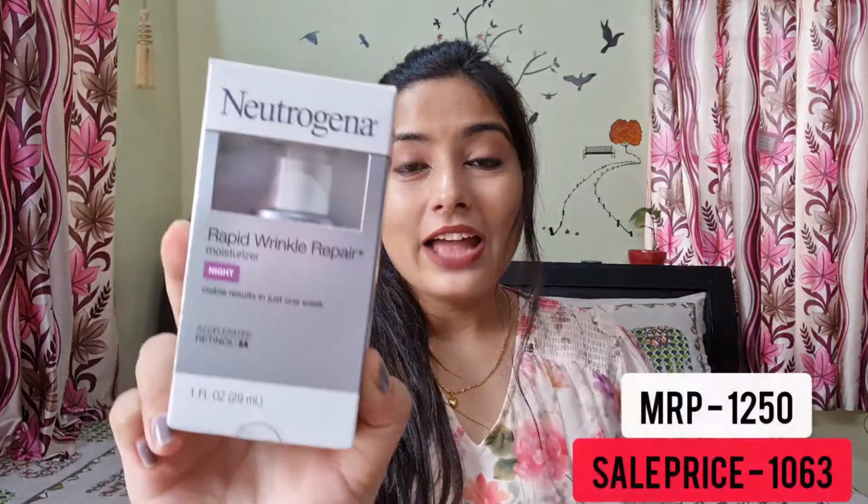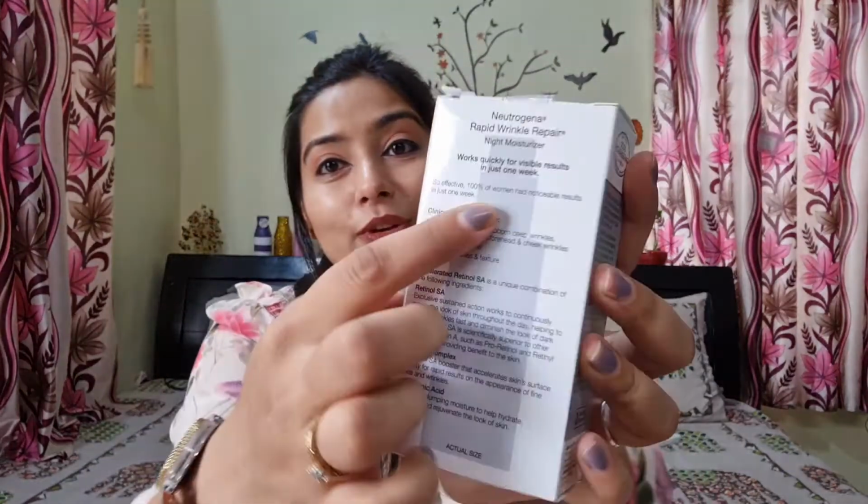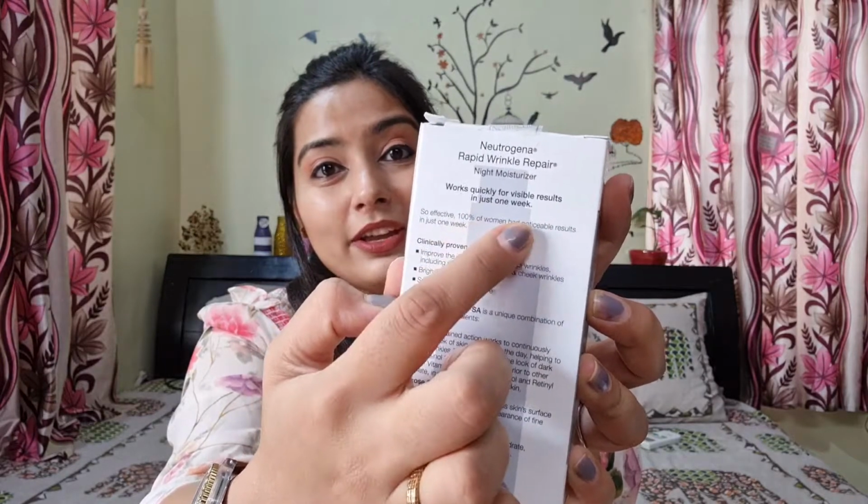So the very first product which I got is this NEUTROGENA Rapid Wrinkle Repair Night Moisturizer. And the reason why I purchased this particular product is because the brand claims that this is going to work quickly for visible results in just 1 week. So you can see here they are claiming that you can see visible difference in just 1 week. So you can clearly see under my eyes the fine lines and wrinkles.